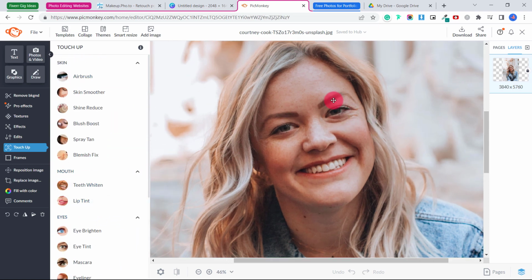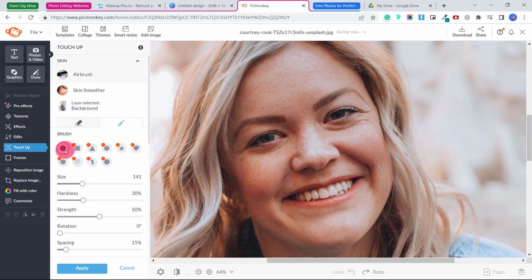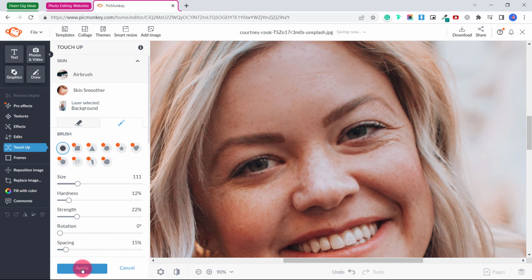So let's zoom up on the image, and let's say we want to smooth out some of the freckles. You can click on Skin Smoother, and here you can choose your brush. There's all sorts of different brush types. I'm going to just click on the circle brush. You can adjust the size of the brush and the hardness, so how sharp it will be, the strength. We don't want it to be too obvious, so we're just going to lower down the strength and the hardness. And then just click apply when you're finished.